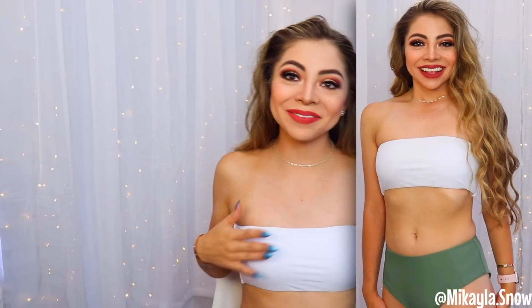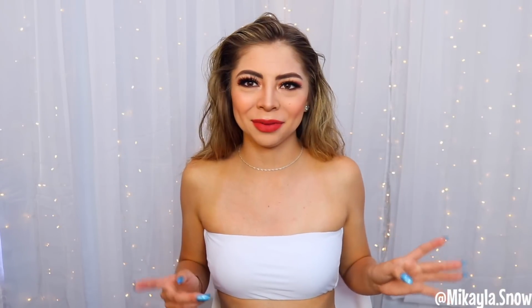Okay, so this next one looks very similar to the other one, but this is a plain white strapless top. Super cute also, just a nice tube top. It doesn't have the armbands or the lettuce hem, so it is a bit different. And then the bottoms are super cute. They're totally a Kylie Jenner color, is that weird to say? But an army green high-waisted bottom. Super cute, and it is full coverage in the back, so that's nice. This color combo, the white and the green, is super trendy.